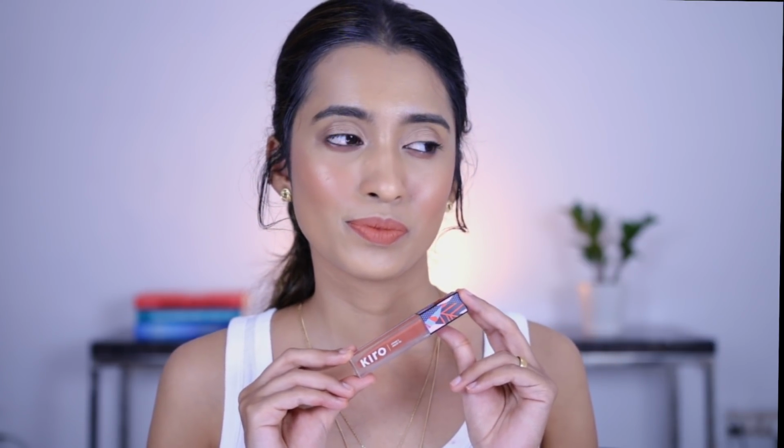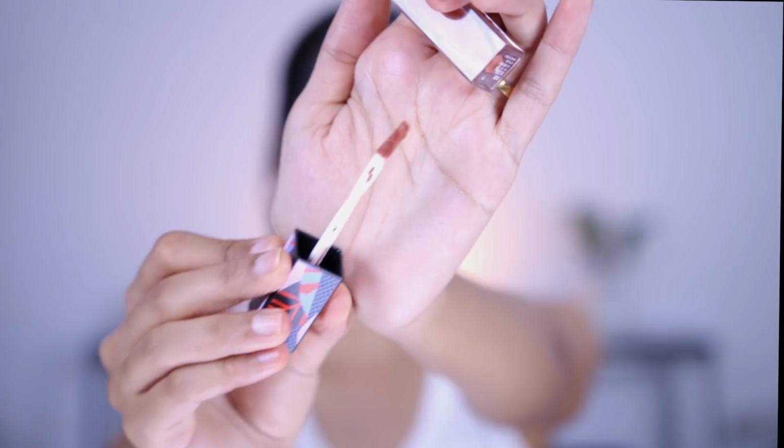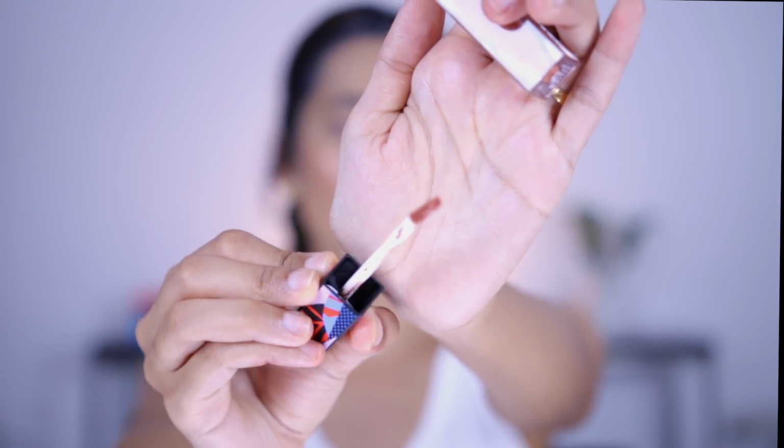It's an amazing formula. The applicator as well is really easy to apply. It's not very flimsy, it's not too big, too small. It's just the perfect size. So you get an easy application with this kind of an applicator, which I usually have to use a lip liner brush and everything. And this time I didn't have to use that. So that's a very big deal.